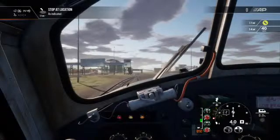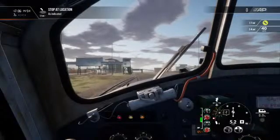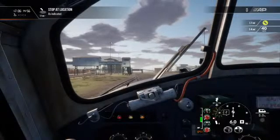Go, go. And Mansell leads Senna. Good old F1.